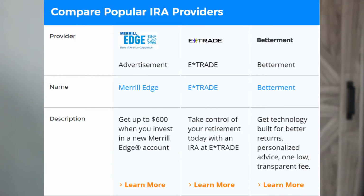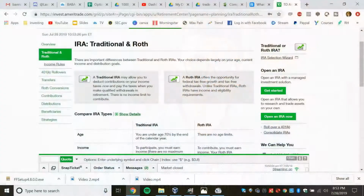So step number 1, if you go to rothira.com, they have a bunch of websites at the bottom they recommend you using to open up an account. I use TD Ameritrade personally. You can check the link in my bio for that website. If you want to check out E-Trade, Fidelity, there's plenty of places to go open up an account.